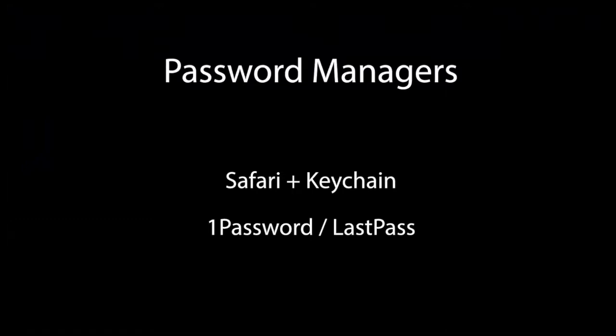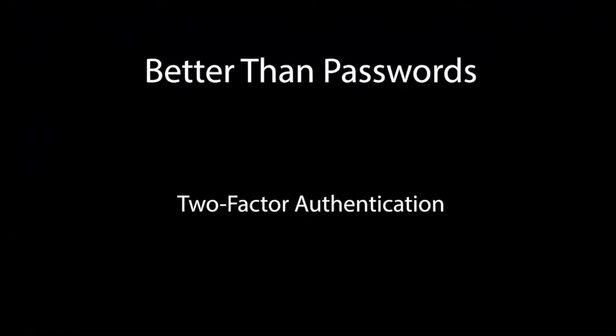And that's basically how you come up with that. The one thing on top of all of that is there is a better system, and you should use it when possible, and it's called two-factor authentication. And all the big players use it. Apple uses it with your Apple ID. Facebook uses it. Twitter will use it. Google will use it for your Gmail account.